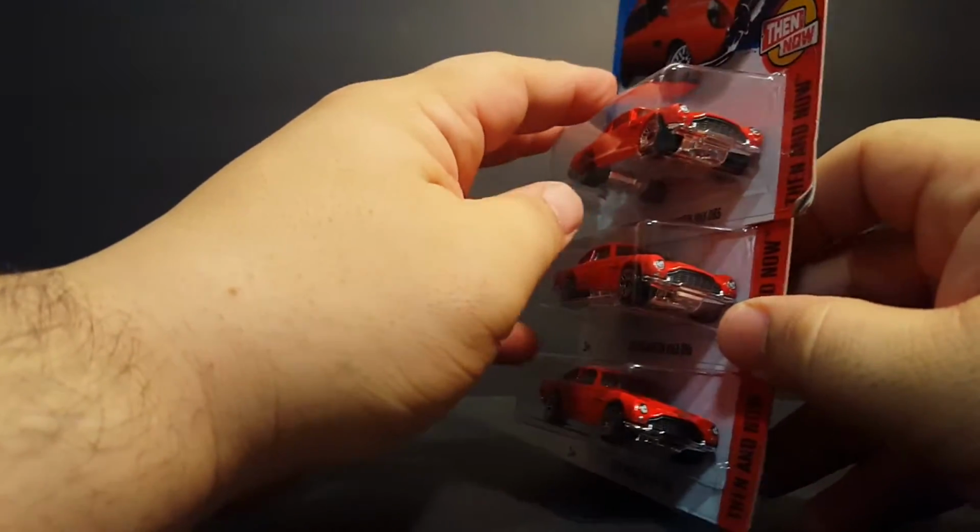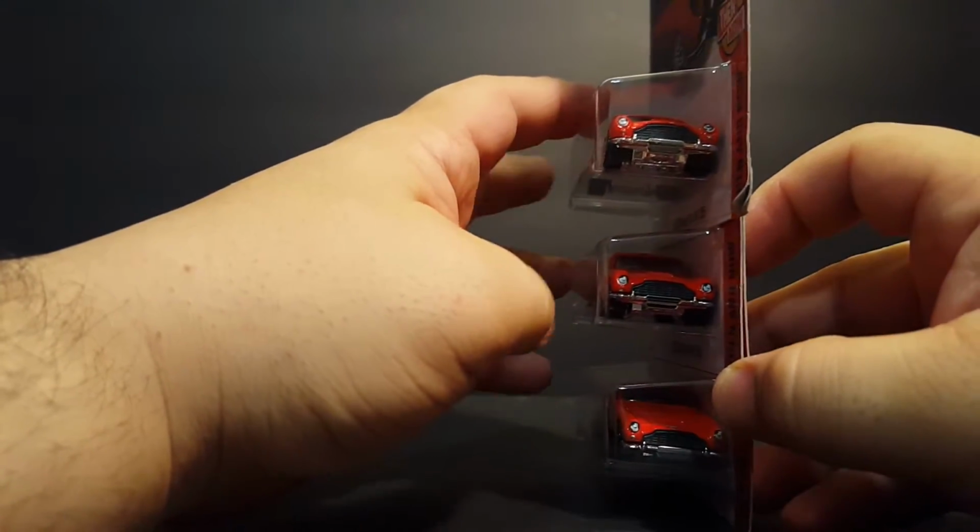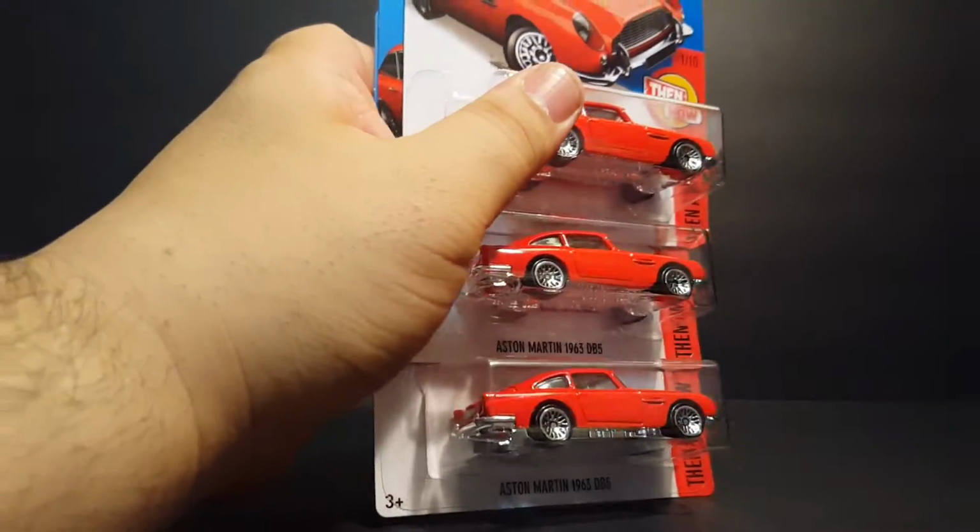They take care of the Europeans, as I always say. Look at the front tampos. Pretty nice. So there you go. Definitely be opening one regardless of the fact. What else we got here?